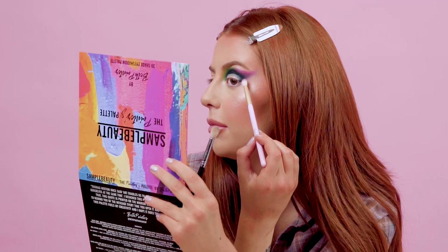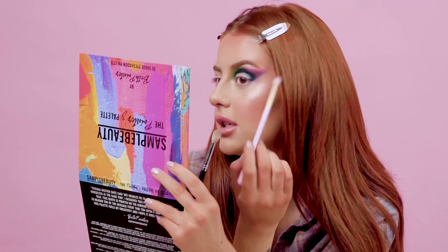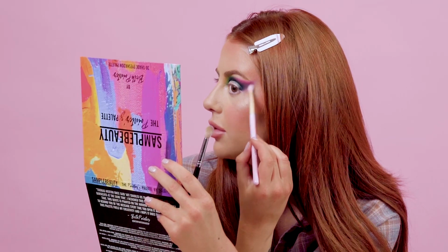best. So I'm adding a little bit more of Jojo to the underneath of my eyeshadow just to start blending that out as well. But I'm following that shape, so I'm still going upwards towards my temple.